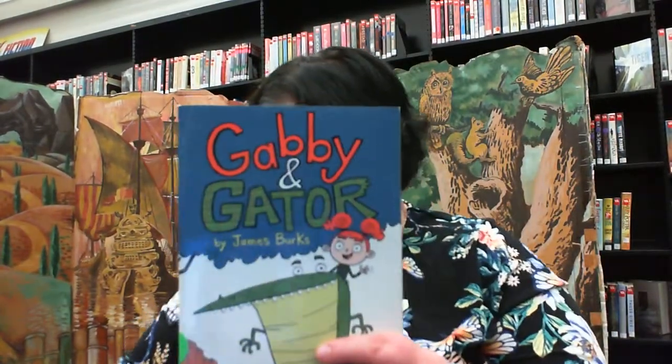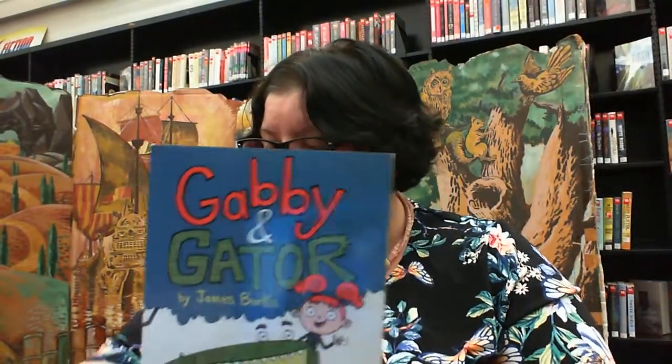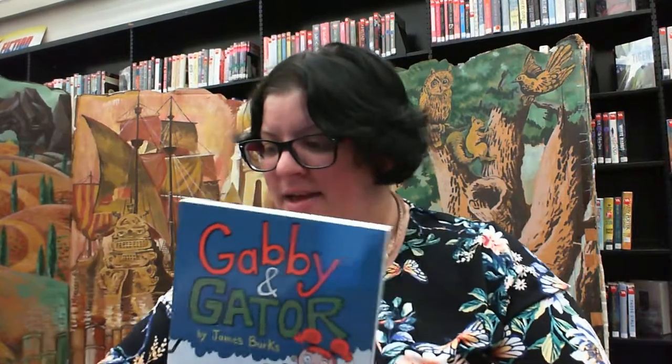So in Gabby and Gator, this is actually the story of an alligator who gets flushed down the toilet as a baby and develops a fear of water because of that. He grows up, and 10 years later, he lives in the sewers and he has a taste for poodles. He keeps coming out at night and eating dogs, which of course sticks animal control on him.